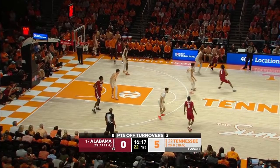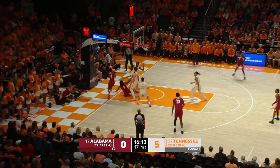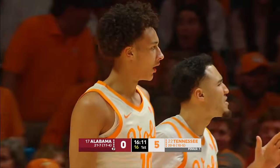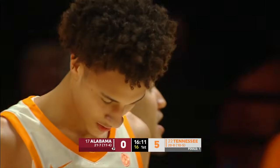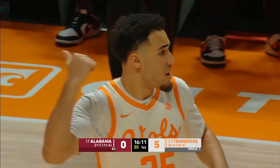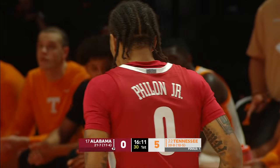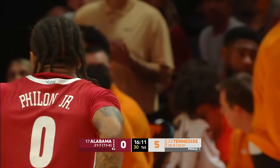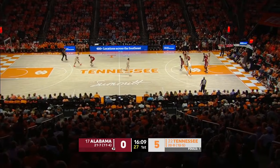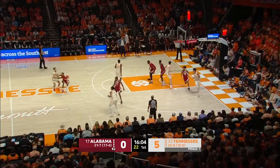Wrightsell to inbound it for the Tide, gets it into Allen. Amari working to his left, getting into the paint, getting to the rim, had it blocked, batted around, touched last by the Crimson Tide. Yeah, not a good shot. I mean, 3 guys could have blocked it. And you pick whoever gets credit for it, but Amari Allen will check out. Alabama, the leading scoring team in college basketball, looks far from it right now with bad shots, bad decisions, and got to get stops. The offense will come if they settle down against this Tennessee defense.